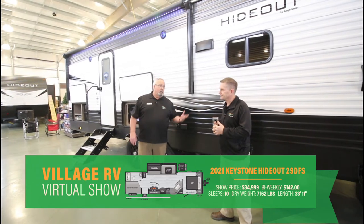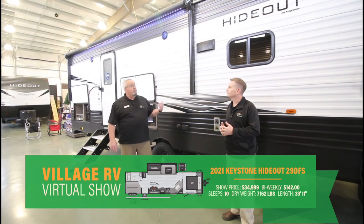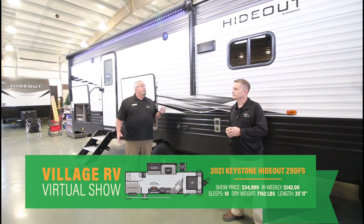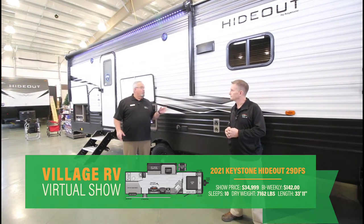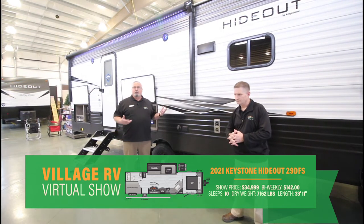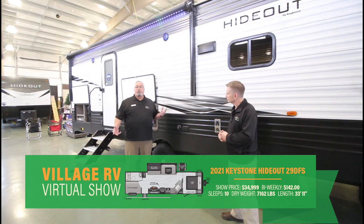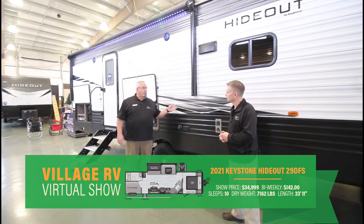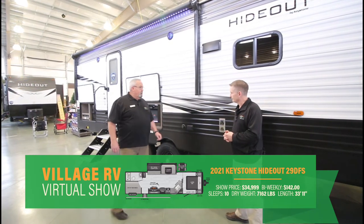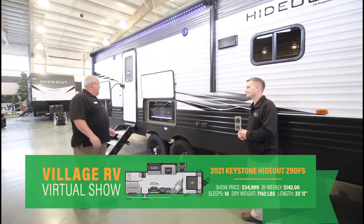First off, 29 DFS is coming in at just under 34 feet long, and it's gonna be just a tick under about 7,400 pounds. So just to give you an idea, you're gonna need a fairly heavy half ton to tow this, because there is a bit of weight and a bit of length in order to move this little guy around. First thing I wanna point out is the fireplace.